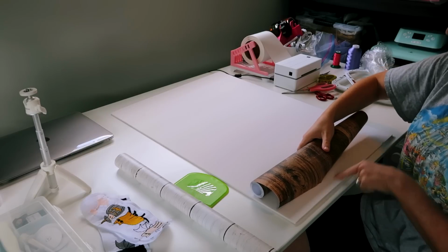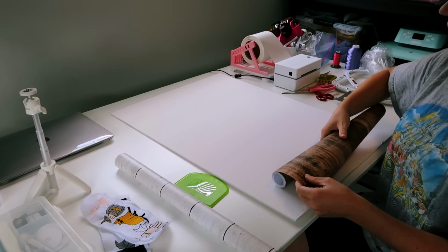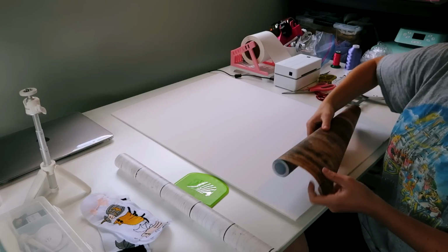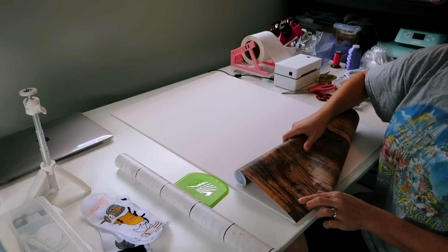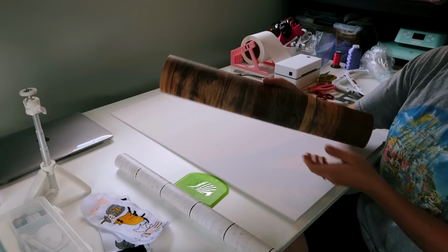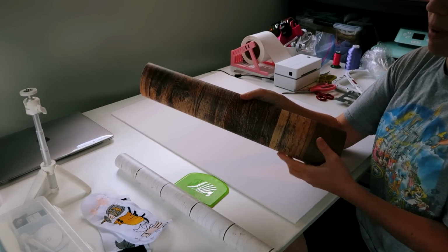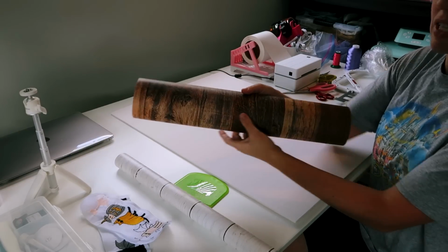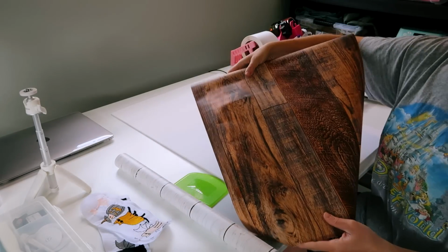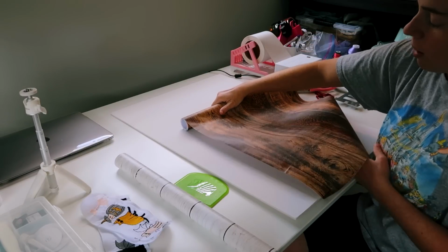I don't know if you can get it wider than this, but I'm just going to have to do one row and then a second row down here. Something that I really like about using contact paper, I don't know if wallpaper is like this, but this contact paper is actually kind of textured, so it does look pretty realistic. So I think that's going to be really helpful.